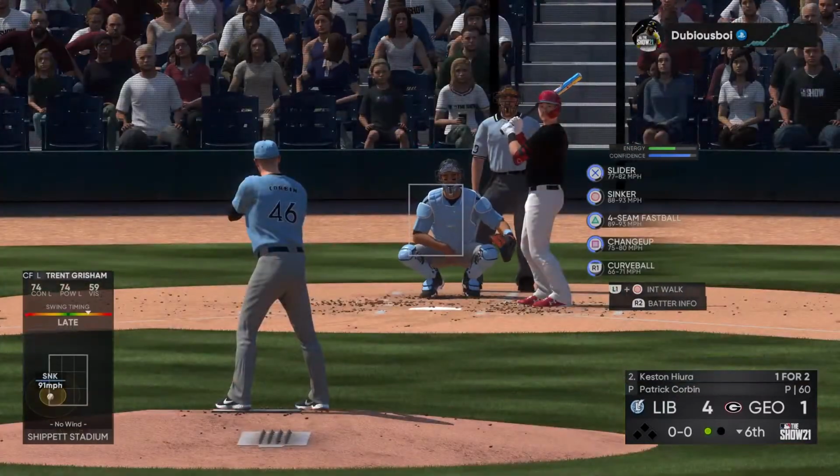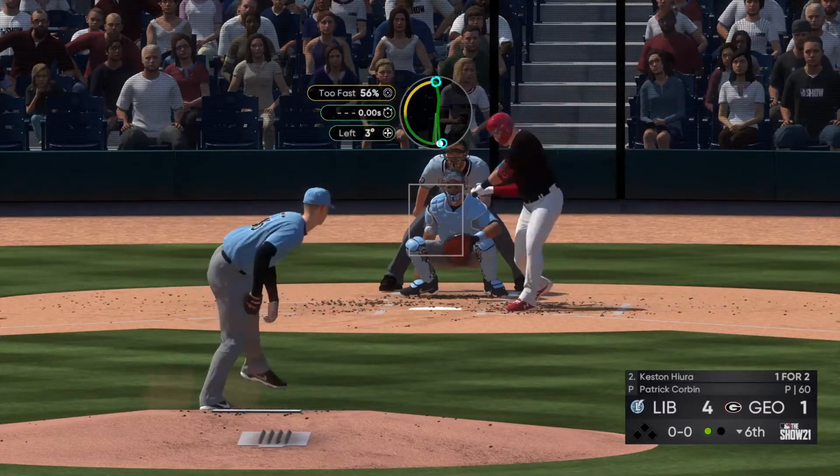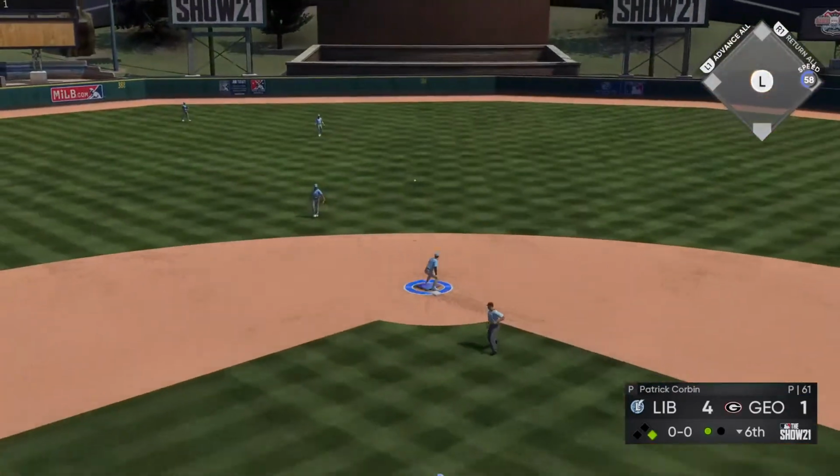So here is Keston Hiura. He's 1 for 2 in this one. Hit hard up the middle. And into center field as he's aboard with a 1-out single.